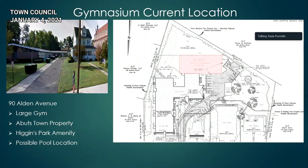And this last piece of this consolidation plan impacts the St. Adalbert's Gymnasium, which touches our town hall property. So we currently have an option to purchase this gymnasium that expires at the end of this year, 2021. The gymnasium is historic. For anyone who's been there, they know it's absolutely huge.